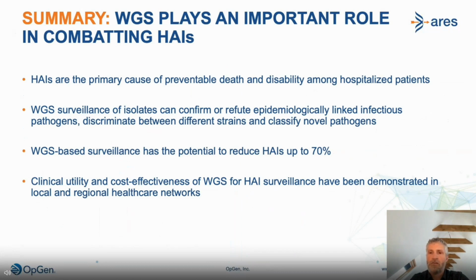So summarizing so far, HAIs are the primary cause of preventable death among hospitalized patients. Whole genome sequencing surveillance of isolates can confirm or refute epidemiologically linked infectious pathogens, thereby discovering new outbreaks or incidents of active known outbreaks. In the same assay, whole genome sequencing can accurately confirm pathogen ID, discriminate between different strains, classify novel pathogens, and more. Whole genome sequencing surveillance, when adopted into the clinical routine, saves lives and has the potential to reduce HAI incidence by up to 70%. Finally, the cost-effectiveness of whole genome sequencing for HAI surveillance has been demonstrated at the local and regional level in robust, independent, retrospective, and prospective multicentric studies.